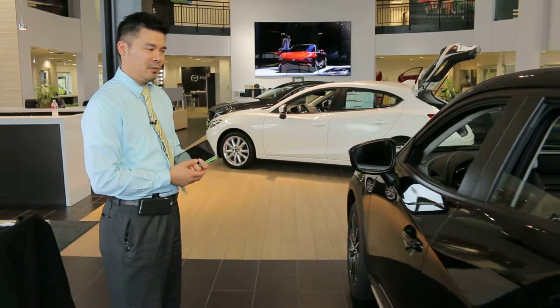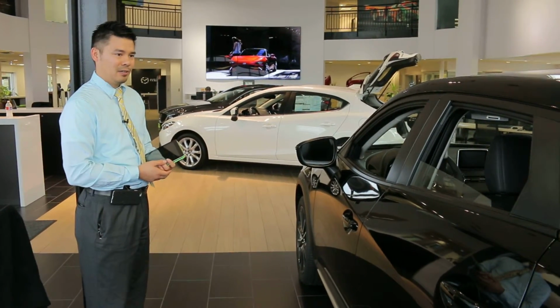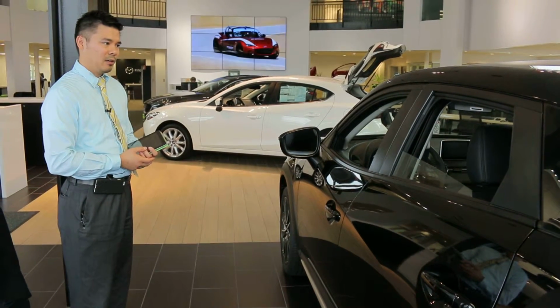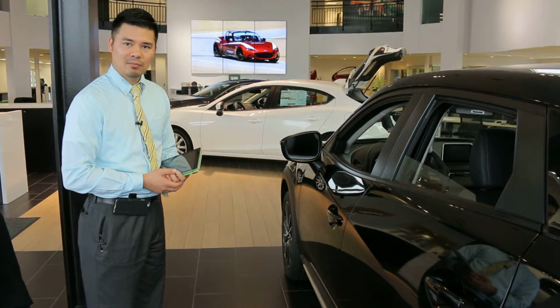I always say we go on a test drive and see and feel how the Mazda drives. After all, Mazda is a sports car. Get to feel how it drives, and then hopefully it's the right car for you. And if you like it, we can take it home today. Sounds good? Excellent.